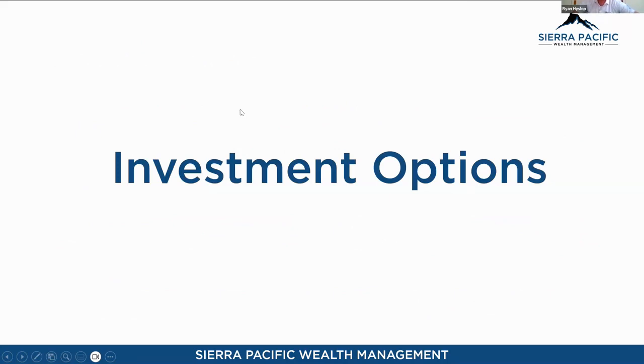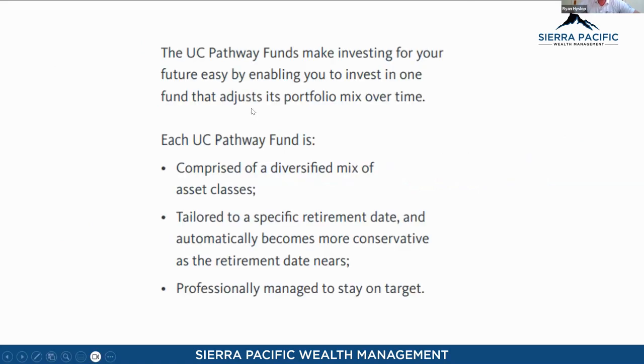So let's switch gears here and talk about the investment options within the different plans. First of all, the default option, if you don't choose anything as an investment strategy or you're super hands-off and you don't want to deal with it, you're going to get a UC Pathway Fund. Those UC Pathway Funds are simply a diversified mix of asset classes, tailored specifically to a retirement date, specifically age 65. If you're 25 years old right now and contributing, they make them very aggressive, and if you're 63 and contributing, they become very, very conservative. What I mean by conservative is you get primarily bonds and maybe treasuries or very short-term instruments versus owning more stocks, and they move it for you over time. Professional managers keep them on their target allocations.